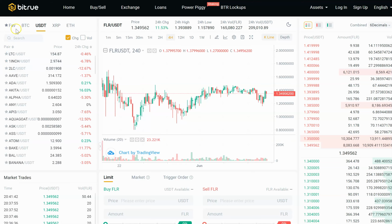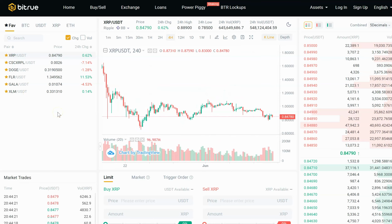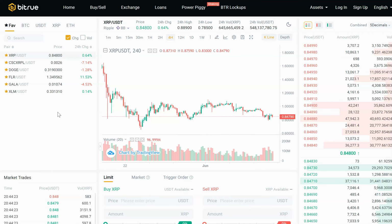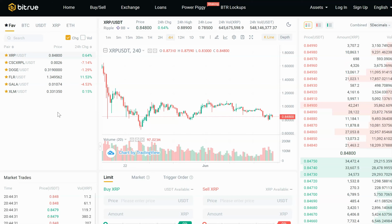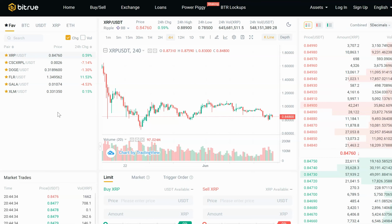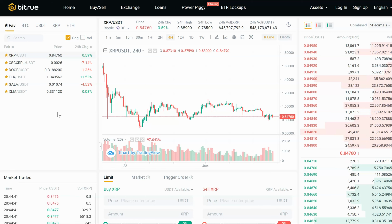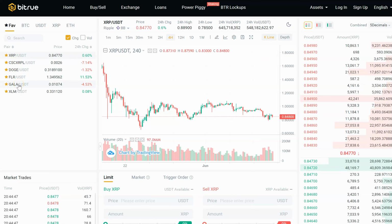Now let's get on with XRP. XRP is down 0.61%. It is trading right now at 84 cents with a 24-hour high of 88 and a low of 78. So another little dip, nothing too exciting. Still waiting to see what the SEC decides to do.